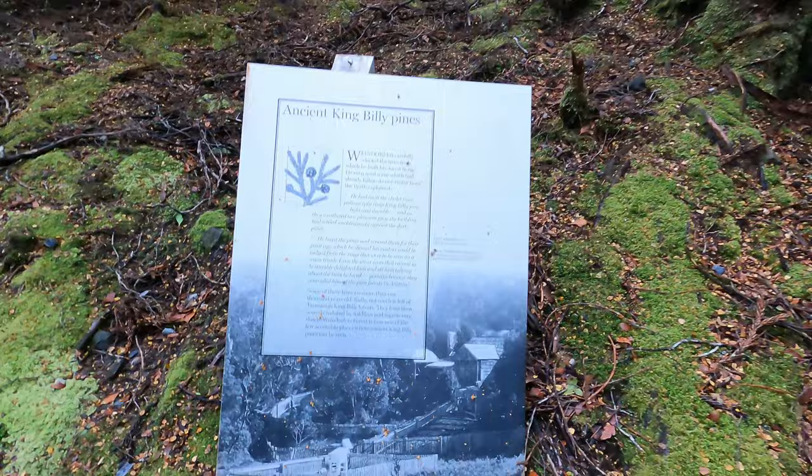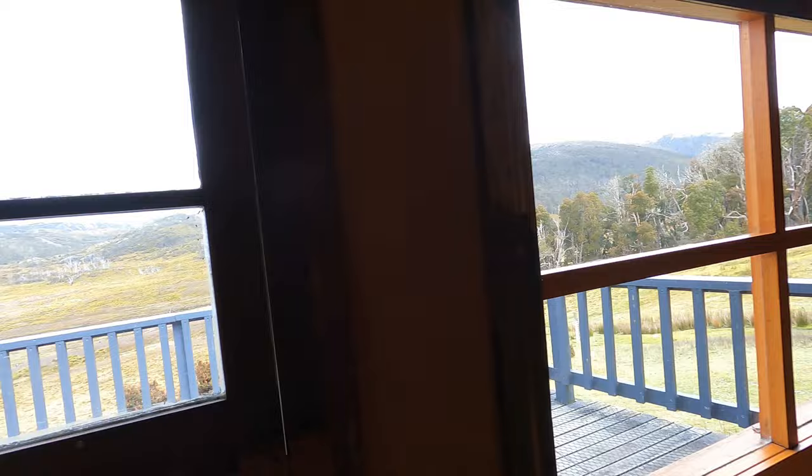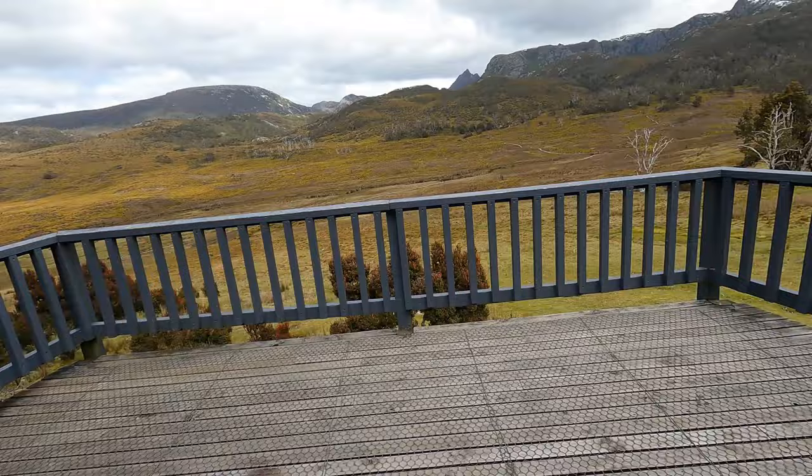There's a photo of how it looked. It says here it's a day hut, circa 1940. So this is quite nice. Oh, that's a really good one, like that.